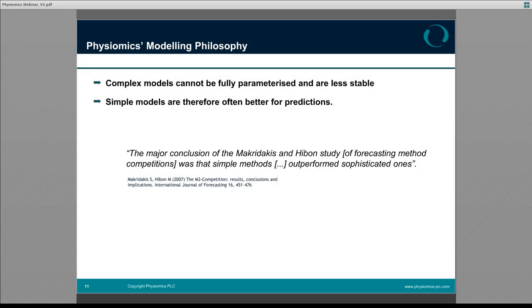It has been shown in many studies that complex models cannot be fully parameterized and are less stable. Indeed, a lot of these models contain a lot of parameters that may or may not be measurable. And even if they are measurable, the level of precision has to be formidable to have a good model. And indeed, it's been demonstrated that simple models are often better for predictions. Let's take, for example, the M3 competition, which is a forecasting competition for mathematicians. The major conclusion of that competition in 2007 is that simple methods outperformed sophisticated ones.